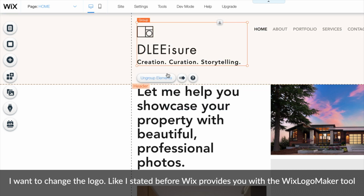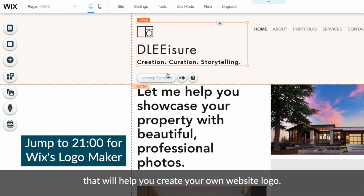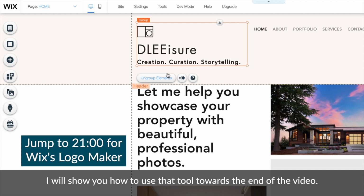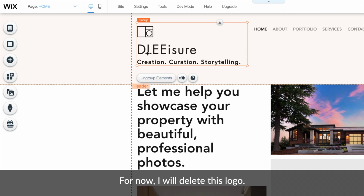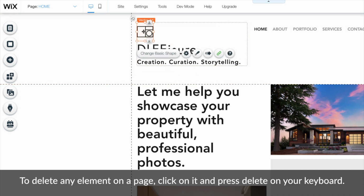I want to change the logo. Like I stated before, Wix provides you with the Wix Logo Maker tool that will help you to create your own website logo. I'll show you how to use that tool towards the end of the video. For now, I'll delete this logo. To delete any element on a page, click on it and press delete on your keyboard.